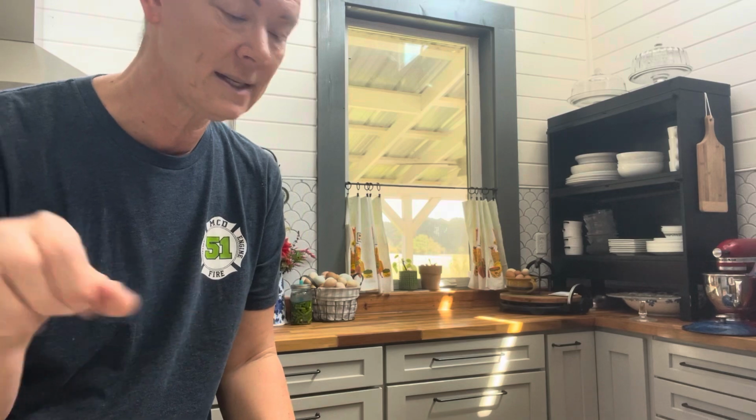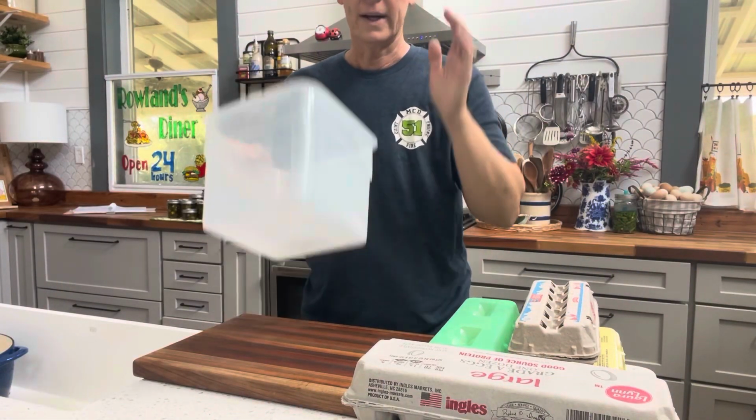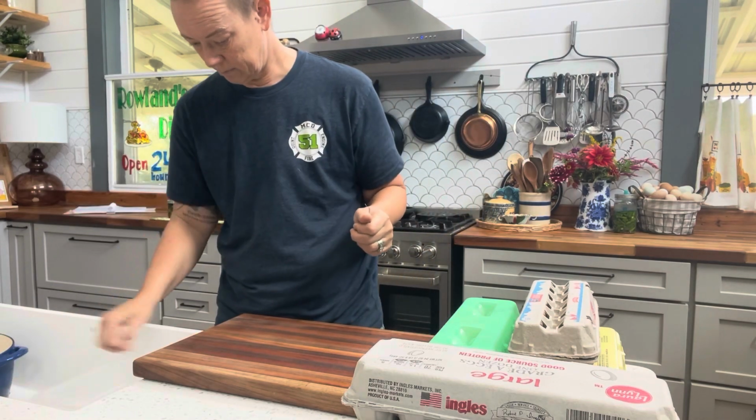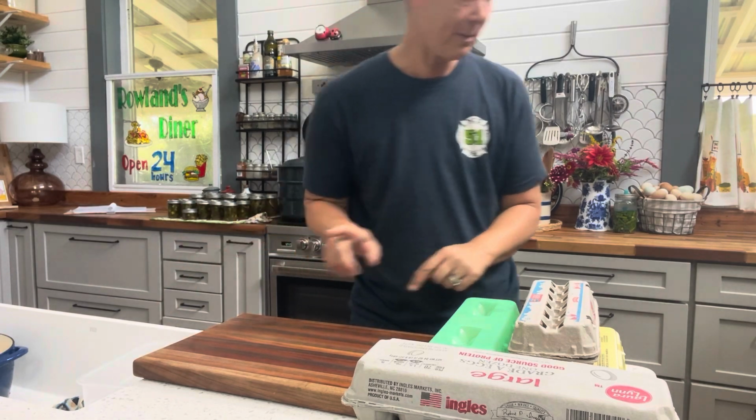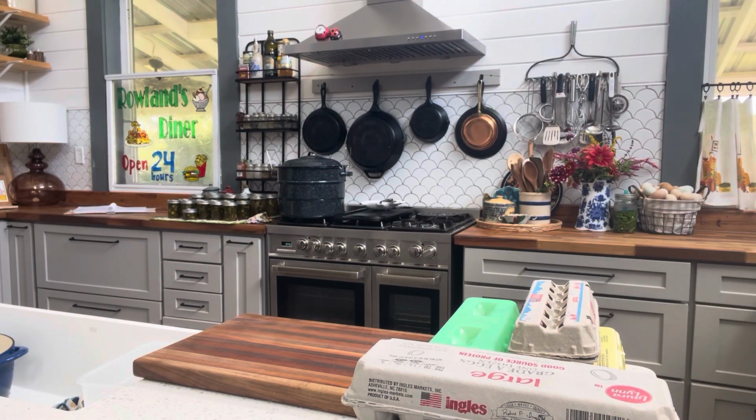We'll start cracking them into a bowl, we'll get them mixed up and blended, and then we'll pour them into the pans. Okay, so I'm gonna crack them into this bucket, but first I'm going to crack each one into a bowl and then put it in the bucket.